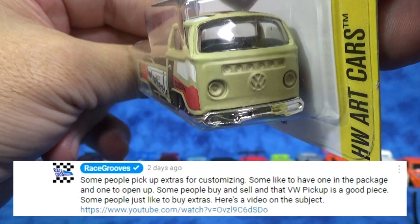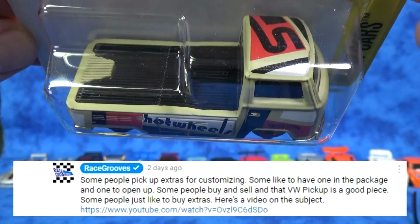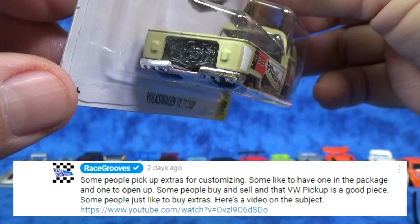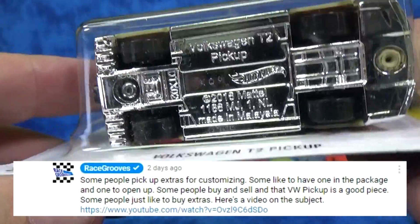I shared that some people pick up extras for customizing. Some like to have one in the package and one to open up. Some people buy and sell, and that VW pickup is a good piece. Some people just like to buy extras. Here's my video on the subject, and here's my card with the direct link to that video.